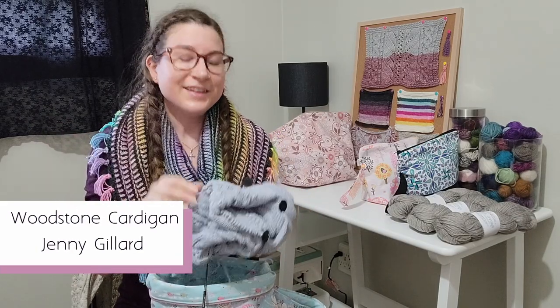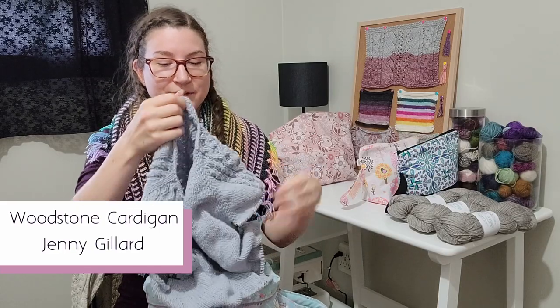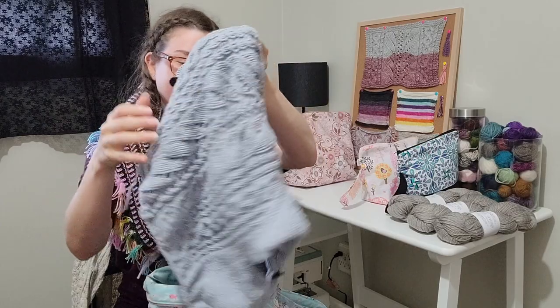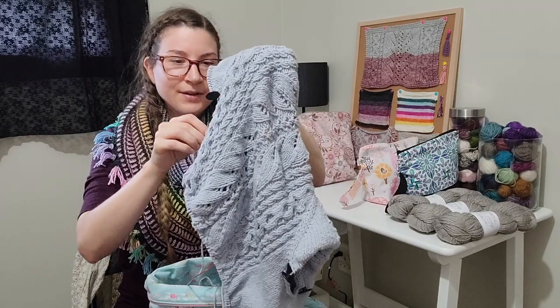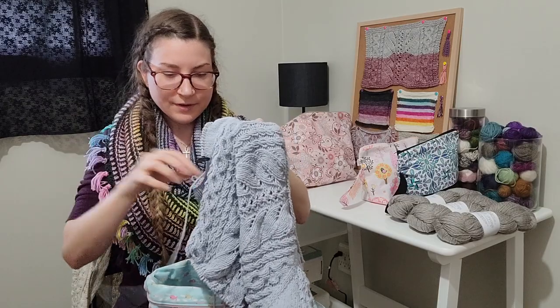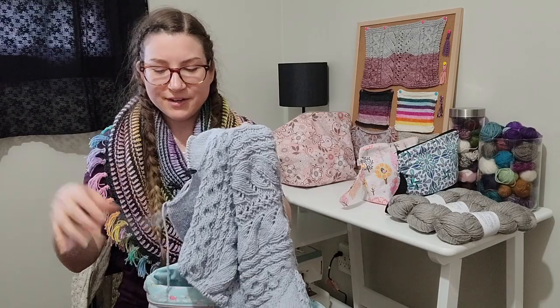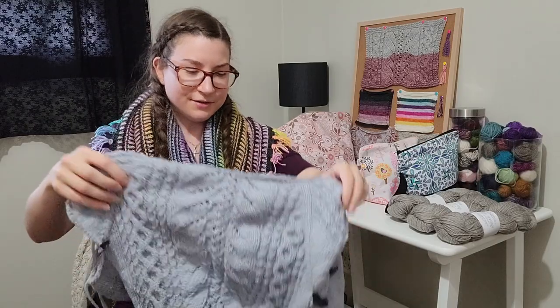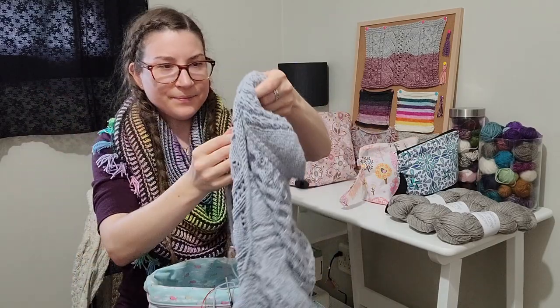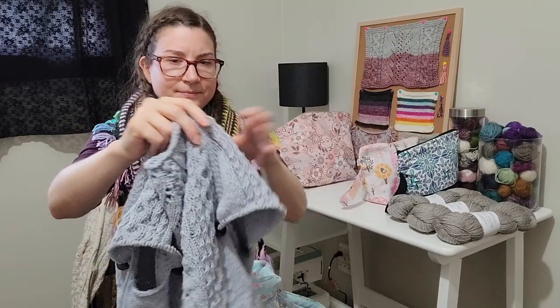This design, I'm still scratching my head over trying to figure out how I'm going to write this pattern up. I just don't know. I'm just not experienced enough in garment design to figure out how to size these things, because I would like to be size inclusive.